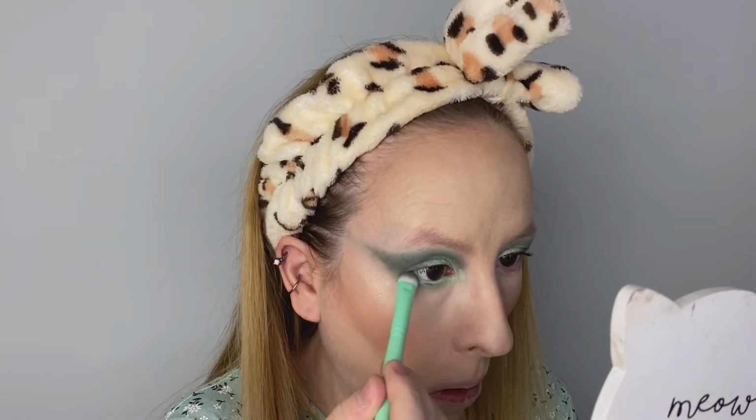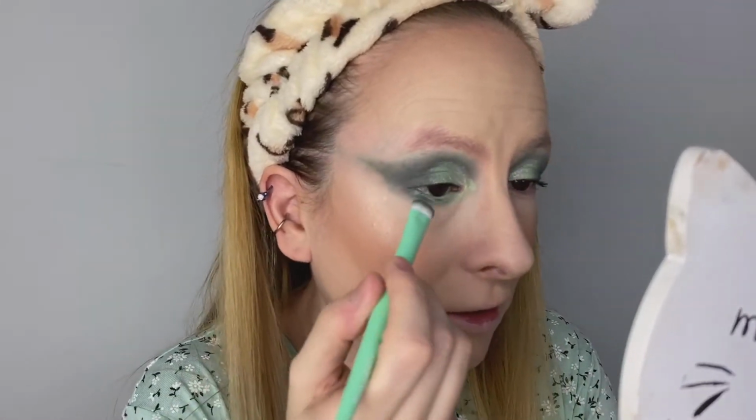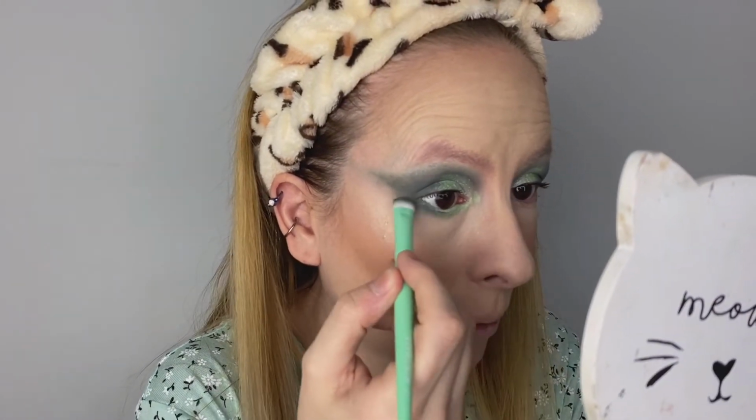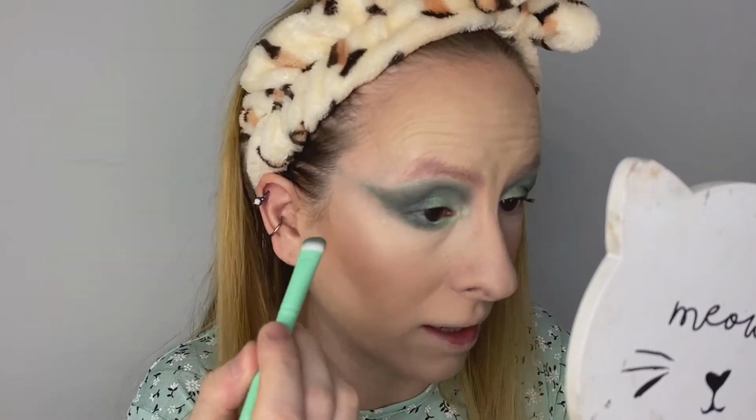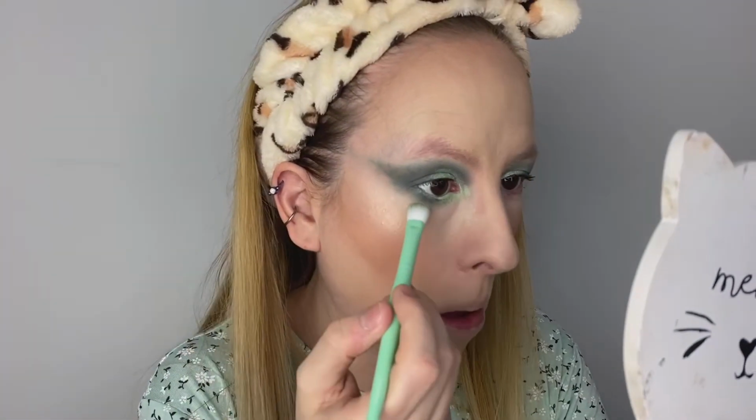So again, in with the darkest one, and just deepen up that outer corner again where I went on the lower lash line with that pencil thing. I may use that eyeshadow stick in my full face of E.l.f. that I'll be coming up soon. But you can kind of see the pigment nearly on that inner corner. So again, in with the brush to blend that out. You can see that in the corner. Maybe put just a wee touch more.